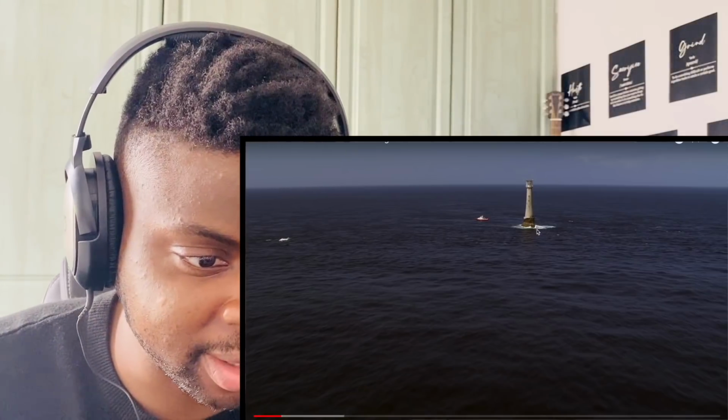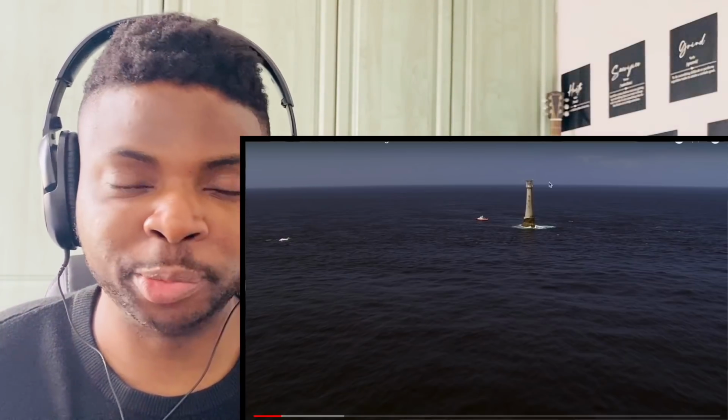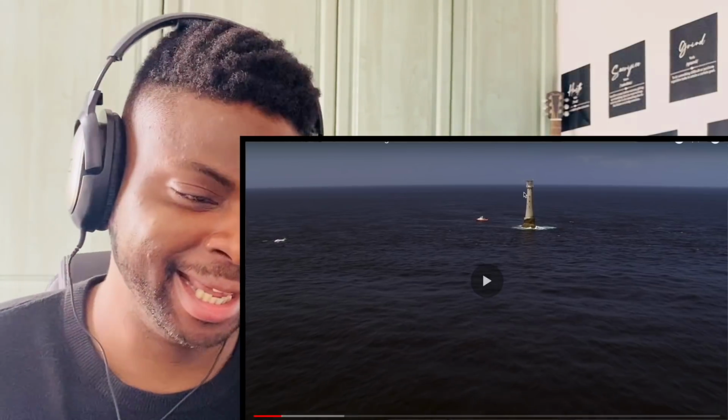God, imagine living in this lighthouse, man, and all you can see is water. I don't think this would be good for my sanity.